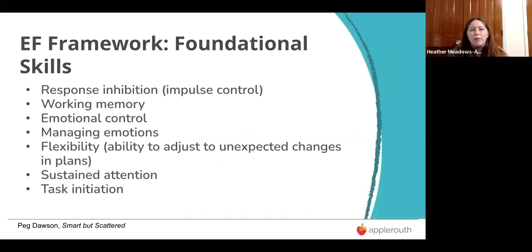So what do we work with as an executive function coach, right? What are those foundational skills you're trying to work on to help your student be able to do these things on their own in the future? Impulse control, working memory, emotional control, flexibility, adjusting to changes, sustained attention, that's a hard one, and task initiation, actually getting started with the thing, right?